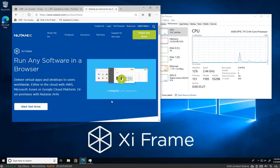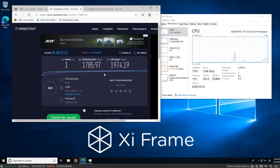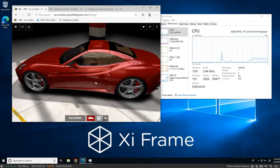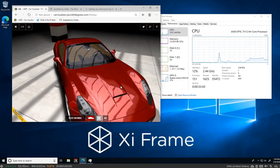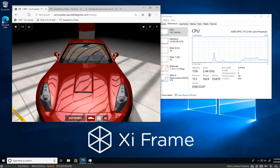If I go to Microsoft Edge and go to speed test, you can see, of course, data center network performance. I'm using the San Antonio data center. And I'm running a graphic intensive application, this is a WebGL car configurator. So it's using OpenGL for web. It's leveraging the AMD GPU.